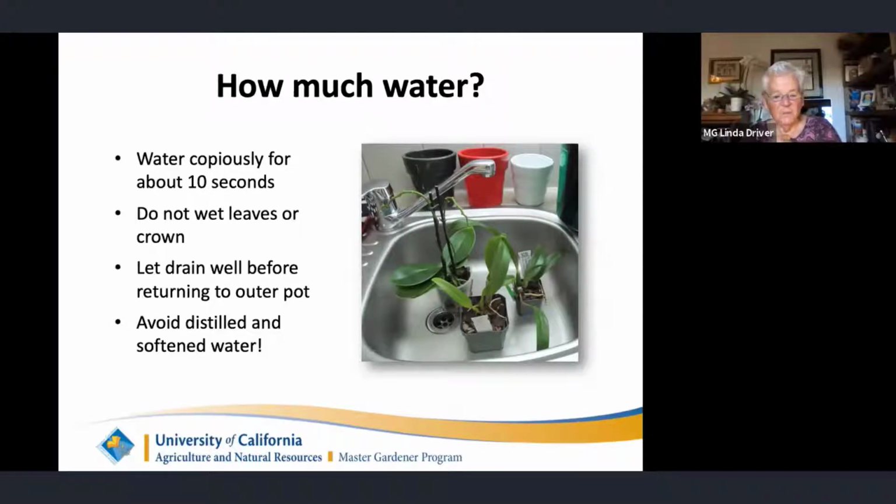And it says avoid distilled or softened water. So water straight from your tap is fine. And then drain it before you put it back in its catch pot. Because if you don't, then it's like sitting in water all the time.